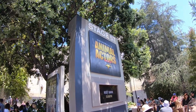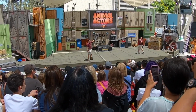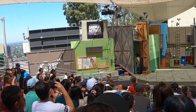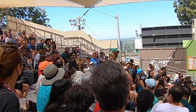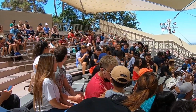I haven't been to that in a long time. Last time I went to the Animal Actors show, the main draw was Beethoven. This time going through the Animal Actors show, there was no Beethoven, but they did really good presentations with the pets, and what I appreciate is just how the trainers and the pets work together to give the audience an amazing show. I highly recommend that too.